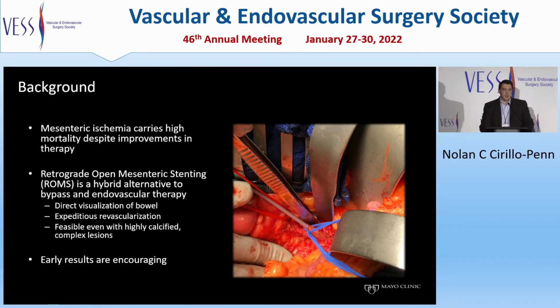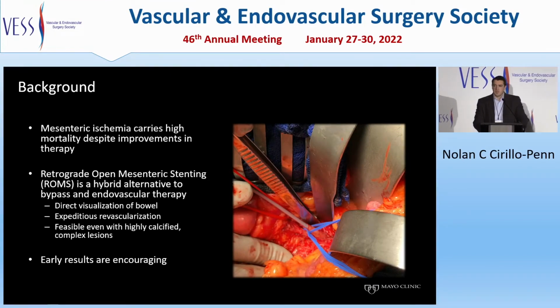Mesenteric ischemia still carries a high mortality despite improvements in therapy. Retrograde open mesenteric stenting is a hybrid alternative to both open bypass and endovascular therapy that has several advantages, including direct visualization of the bowel, expeditious revascularization, and is feasible despite highly calcified and complex lesions. The early results have been encouraging, however, follow-up is limited.